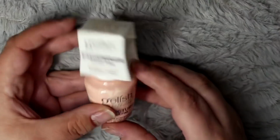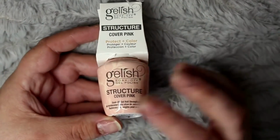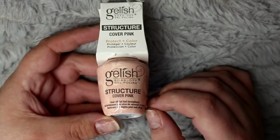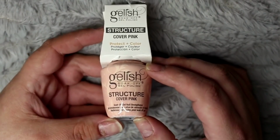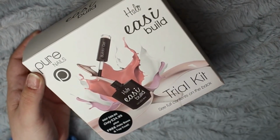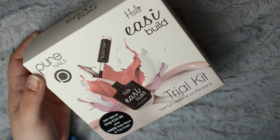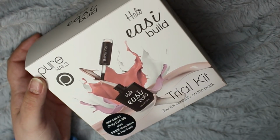And then the last bit that I got from eBay was another bottle of my Jealous Structure. You guys know that I absolutely love this stuff. I swear by it. So I went ahead and just added another bottle to my collection because, like I say, I was almost out. And then another gift that I received for Christmas was this Pure Nails Easy Build Trial Kit. So this is the Halo's version of Builder Gels in a bottle.